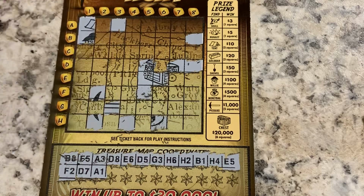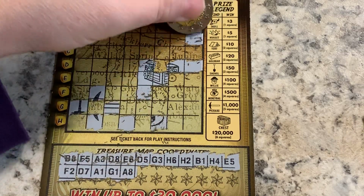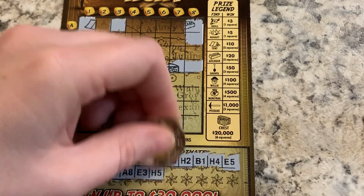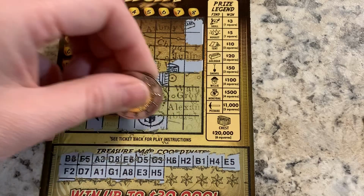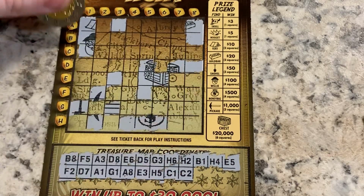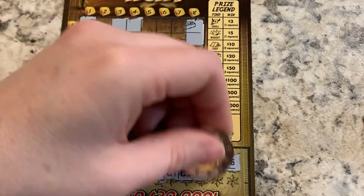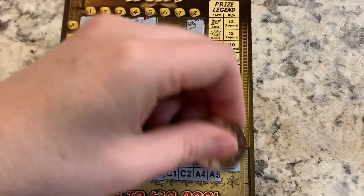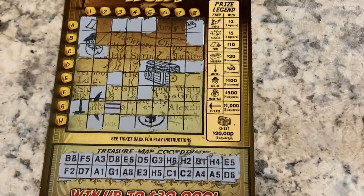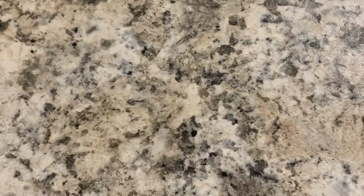no steak sauce under there, G1, A8, E3, H5, C1, C2, A4, A5, another blank. And D6, I think we got almost a treasure chest, but not quite. So that would have been $20,000 had we gotten all six squares, so no six square win on that one.